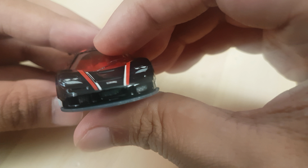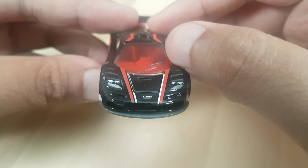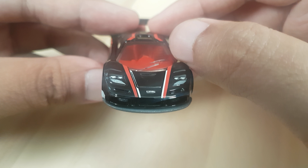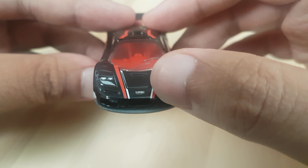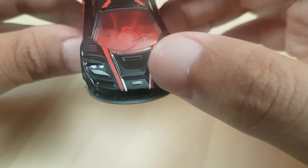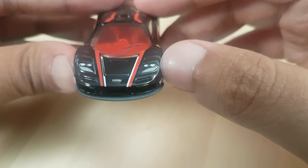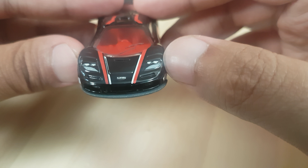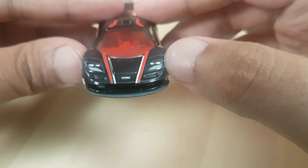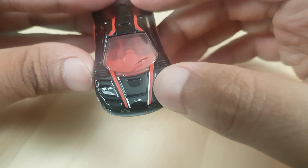Okay, this is the front look of it. You can see there is a wiper here, one wiper. I'm not sure what is the wording. I don't think there is any wording there. You can see the front light, not real plastic, but it is a nice tampo. They put in stripes, red and white on both sides.